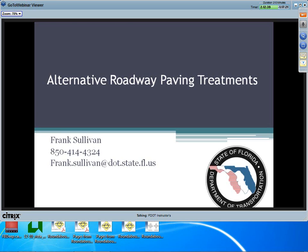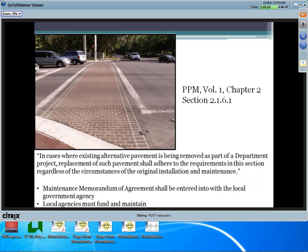So Frank Sullivan is going to talk to us about the updates to the PPM for alternative roadway paving treatments in Chapter 2, Volume 1, and bridge railings. That would be in Chapter 25 of Volume 1.